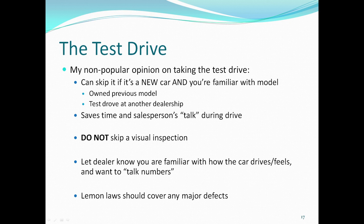If you're worried about the defects, if it has any major defects, then most states, I think it's a federal law, have lemon laws where for any major defects, the dealer has to be responsible for it. So it's not like you're going to drive off with a brand new car and the motor's gonna die in the next week, so you should be covered there. For used cars, obviously, I don't have it here, but for used cars, make sure you do test drive it.